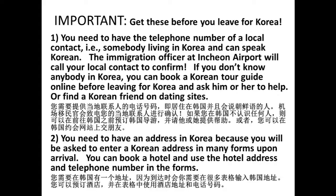You won't find the information in this slide in any Korean government websites or travel websites. If there is any takeaway from this video, it is these 2 requirements. You need to have the telephone number of a local contact, somebody living in Korea who can speak Korean. The immigration officer at Incheon Airport will call your local contact to confirm.